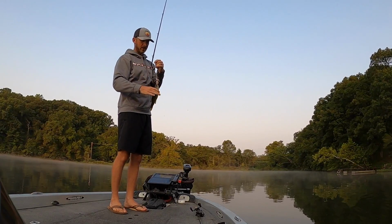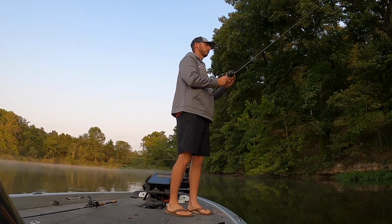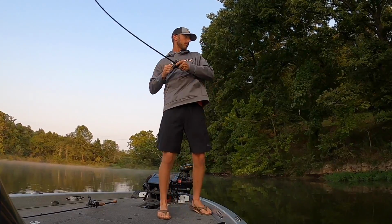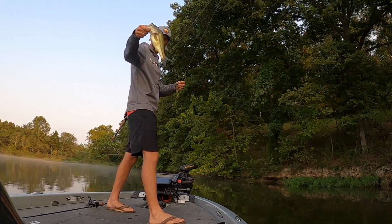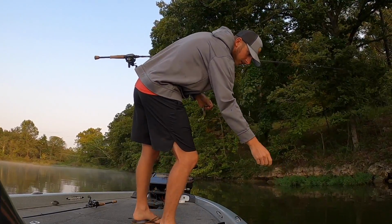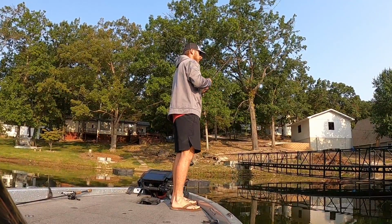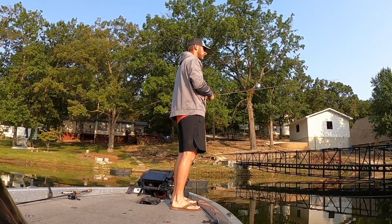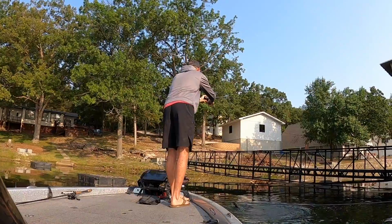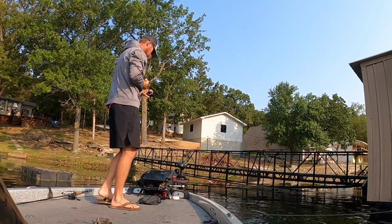Little small guy on a buzzbait. Hey, they ate a buzzbait. First one flipping. He's chubby. Probably been eating shad back here. Not a bad one.